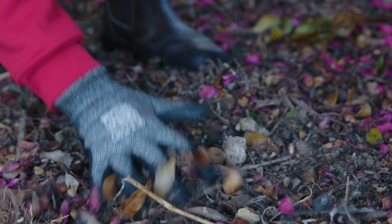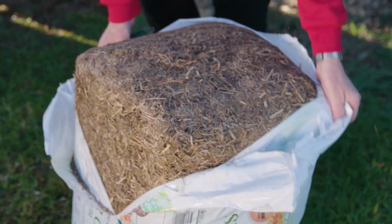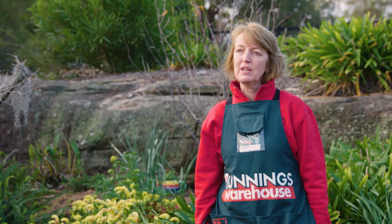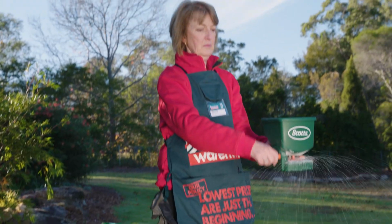Keep an eye on watering needs, as plants use more water when they start to flower. And if it's looking sparse, top up your mulch around the garden. The soil will thank you later on. This time of year is wonderful in the garden. It's warming up, the bees are out, the flowers are out.